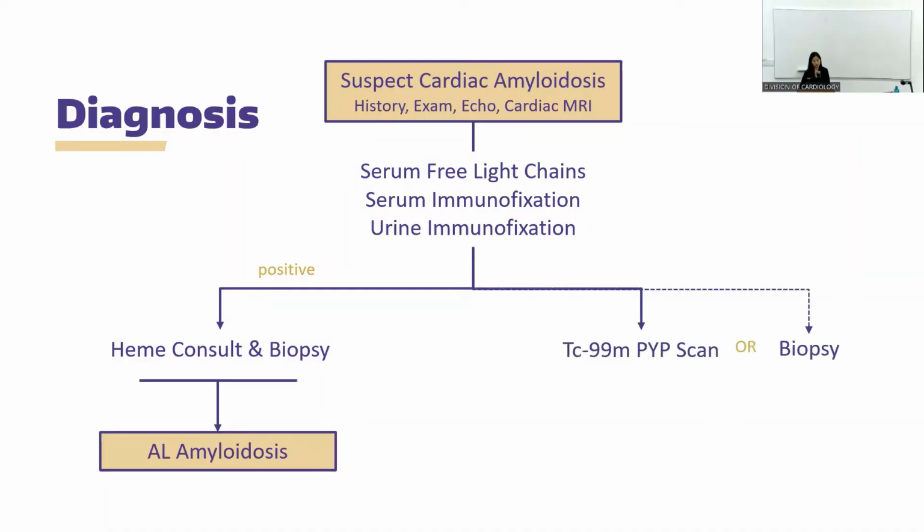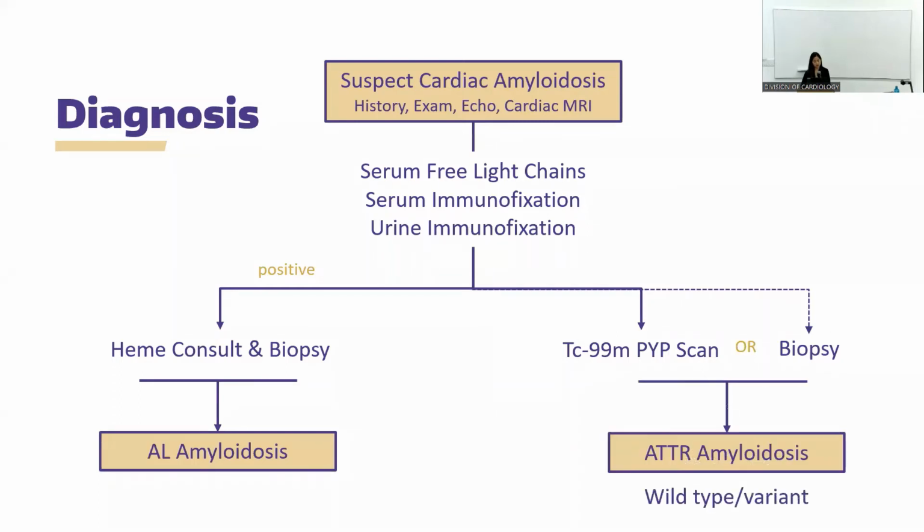If, on the other hand, the initial workup is negative, then you might have a higher suspicion for ATTR amyloid, and you'll go down the other arm of the pathway, which really is the next step is to get this technetium-99 PYP scan. This was classically a bone scintigraphy study, and they just noticed that for whatever reason, technetium is taken up into amyloid deposits. And so this is a way to definitively diagnose ATTR amyloidosis.